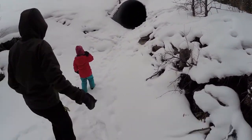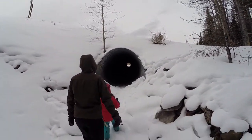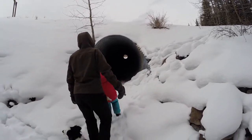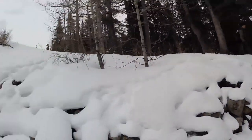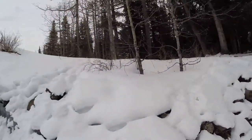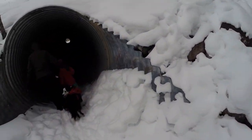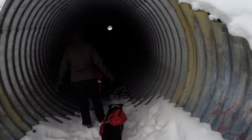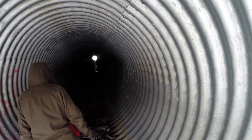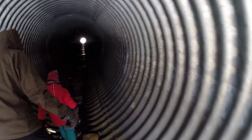Watch out. There's light on the tree. Daniel, he's afraid of going. Yeah, terrified. Mortified. Petrified. You can't walk right in the middle. Big old culvert. Hello!